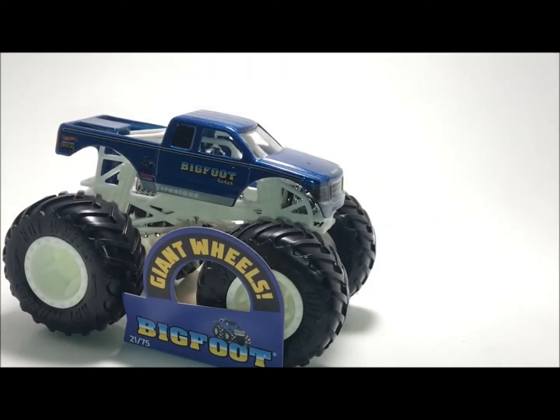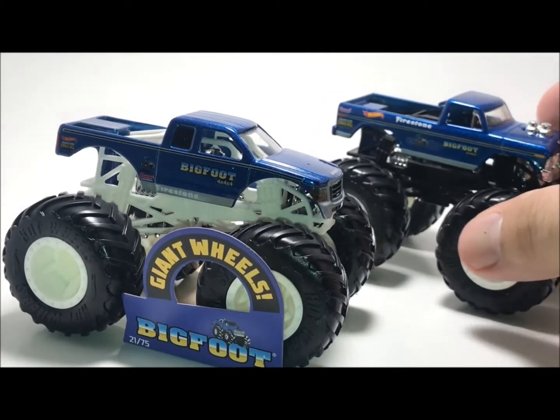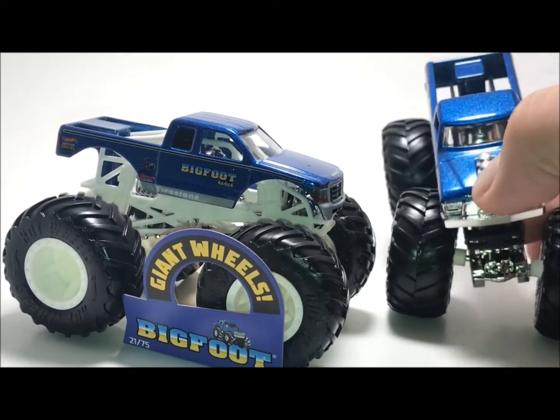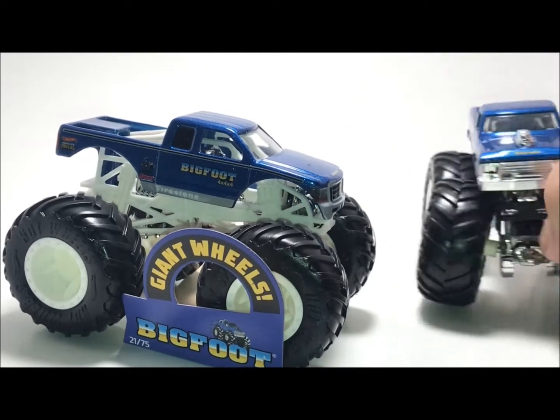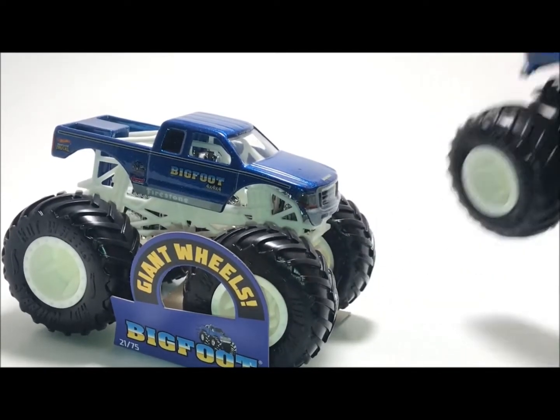Alright, so very cool. This thing looks amazing, dude. Right off the bat, when this thing is out of the package, the first thing you're going to see is that original blue, sparkly Bigfoot paint. It is actually the same exact paint that is on the Bigfoot from last year, so same exact paint job. It has the sparkles in there, pretty cool looking. This Bigfoot's seen better days, but pretty cool.